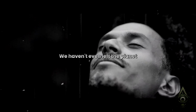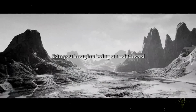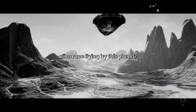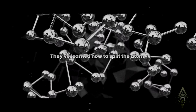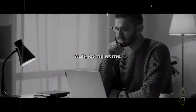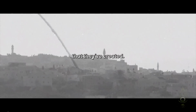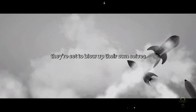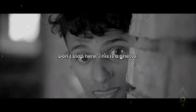We haven't even left the planet. We can't even escape. It's here to destroy us while we're standing on the ground. Can you imagine being an advanced alien race flying by this planet and you use your scanners and, oh man, they've learned how to split the atom. Oh, they've got an arsenal down there. Wow, they're really ready to protect themselves. Oh wait, let me hack these and check the trajectory of these intercontinental ballistic missiles that they've created. Oh my goodness, they're set to blow up their own selves while they're on the same planet. Don't stop here. This is a ghetto.